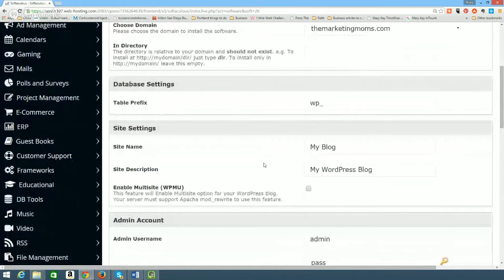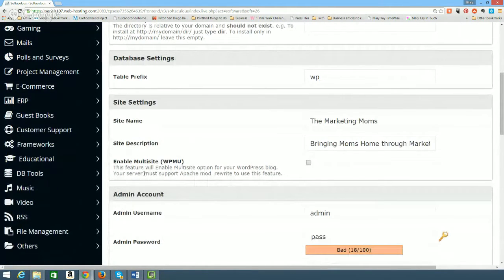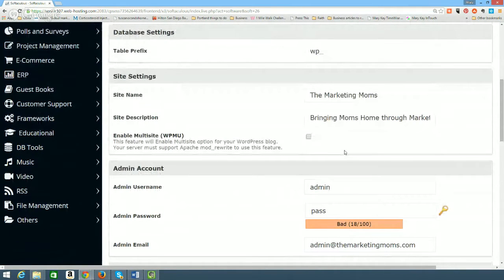Table prefix, you can leave that. Right, your site name, okay? So you want to change this to your site name. And this site name is for the Marketing Moms. And what's the site description, all right? And that's our site description, okay? If you think that you're going to have multiple sites, this feature will enable the multisite option for your WordPress blog, all right? You could always go back there and change that.